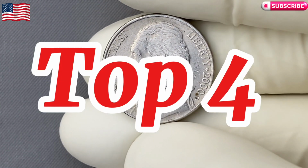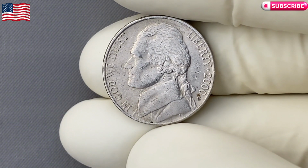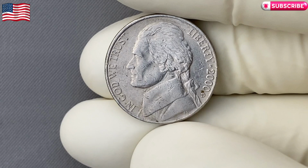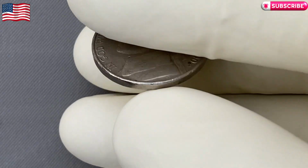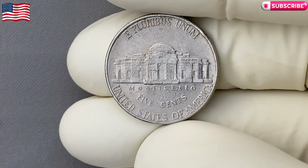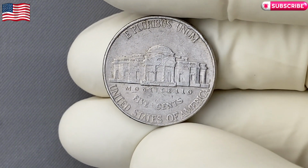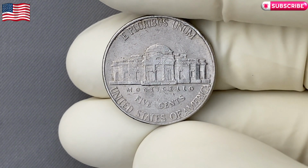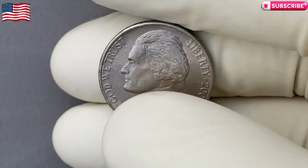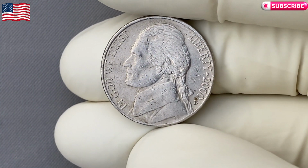Top 4. We're shining a spotlight on a coin that might seem ordinary at first glance but has the potential to be a collector's dream, the United States 5-cent coin from the year 2000. This Jefferson nickel could hold a hidden value that will leave you amazed. Stick around to the end, where we'll reveal just how much this coin could be worth if it's in exceptional condition. You won't want to miss it.